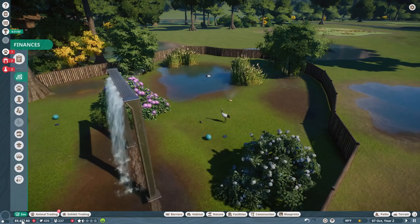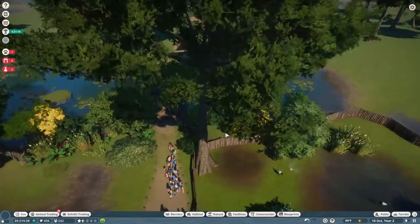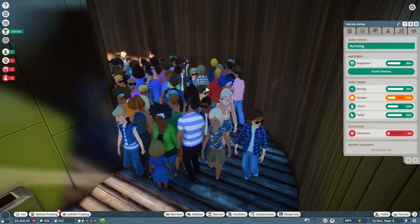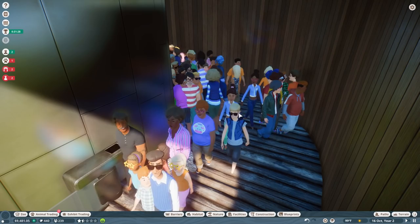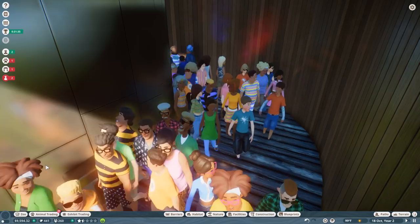Also, let me check on the finances because I don't think we have people coming in. Oh my gosh! See? Look what's happening! They see the price and they're like, nah, I'm out of here. Look how many people are leaving! Darling, I appreciate your optimism, but we're going to turn it down. How about we do $7? Look, and now everybody's like, all right. How about $30 and kids get in free? There you go. Now, that would work like in real life.